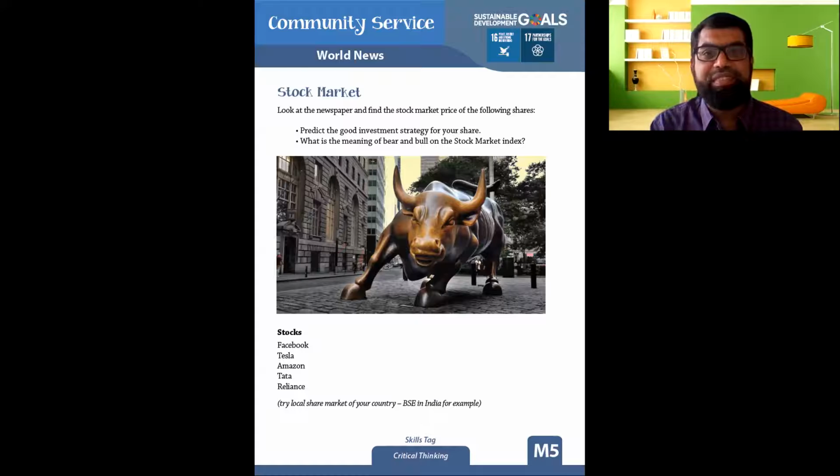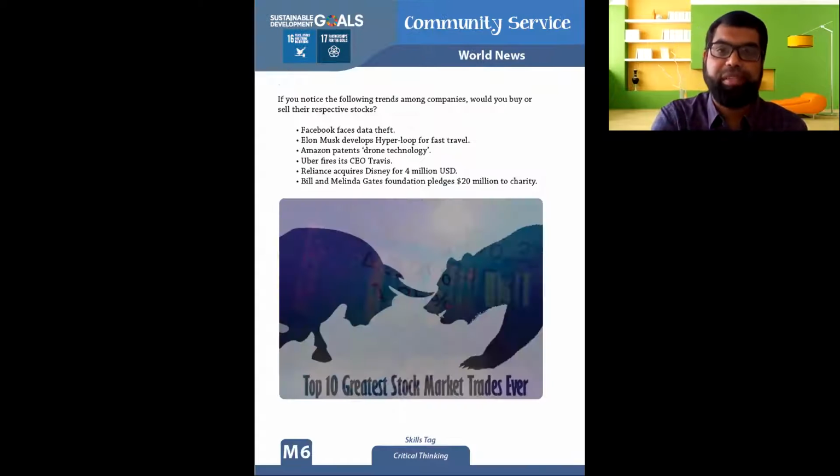We also have my activity, the last one perhaps, on the stock market. Well, it's not a very popular theme, and I want the students to understand what is a bear and what's a bull market. How do you understand the London Stock Exchange, the New York Exchange, or the BSE in India, the Bombay Stock Exchange? Go ahead and find out the stock prices of the popular blue chip companies. Could be Facebook or Amazon or Tesla or Reliance and Tata in India. You have to understand the stock market much better.